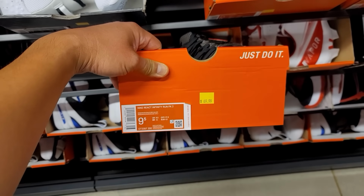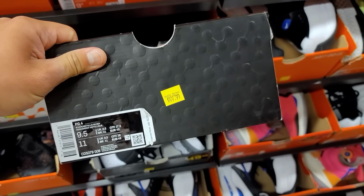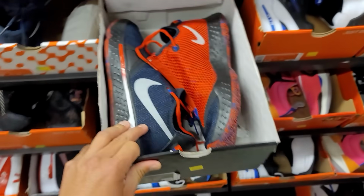Infinity One, React, Flyness, size 9.5, go for $70. PG4 is going for $50.